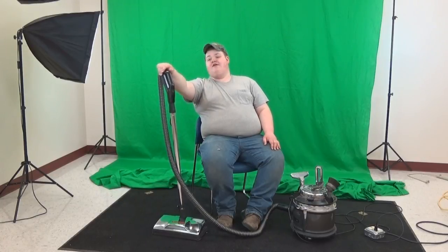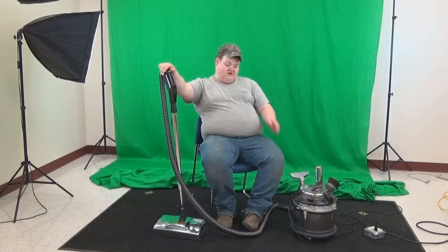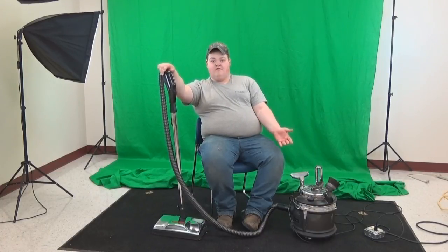Now, most vacuums leave a smell behind. If you change your pre-filter in it, you will not have any trouble with your allergies. This thing is an air purifier as well as a vacuum cleaner. Actually, if you take the hose off and turn it on low, you can use it as an air purifier.